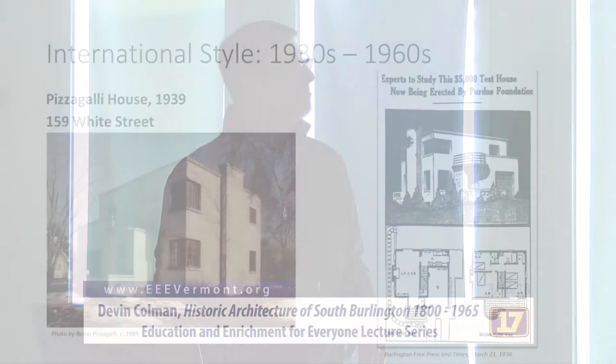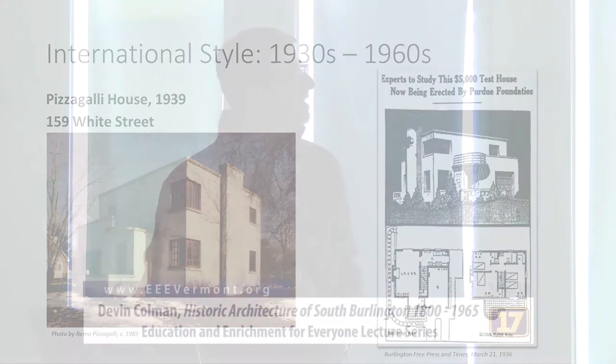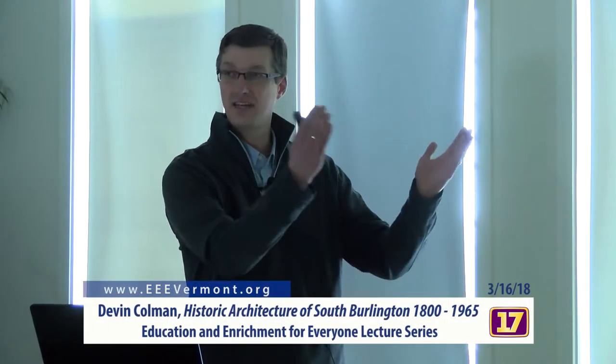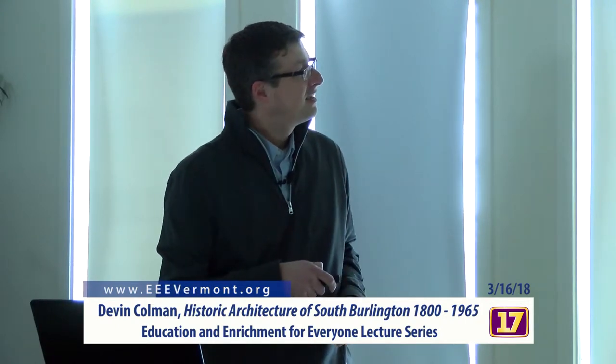So this very pared down, clean, rigid, very carefully crafted style came out, typically with these corner windows, which express the structure of the building. There's not a structural support at the corner. Just wrapping around, it's all a very tight skin. It's almost like the building is shrink-wrapped. And also some nods to streamline.